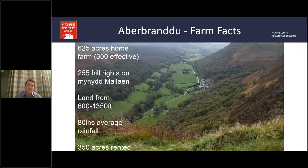Over to the left of the valley in the picture, we've got some lowish lying land at the bottom of the valley, which is fairly damp, and then our main block of land is up on the right hand side of that picture. So the land down by the farm there is at about 650 feet, and it rises up to about 1350, and we're in a high rainfall area as well. We've got about 80 inches plus most years.